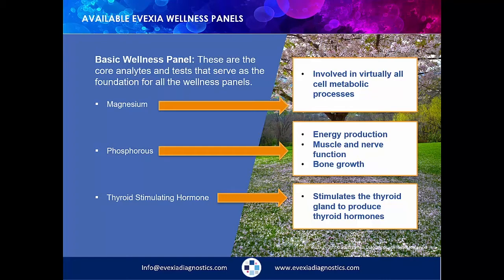Next is thyroid stimulating hormone, also known as TSH. Now, TSH is produced by the pituitary, as you know, and controls the thyroid gland function. TSH is going to provide a window into thyroid function. This hormone stimulates the thyroid by binding to thyroid stimulating receptor on the gland and initiates release of the thyroid hormones T4 thyroxine and triiodothyronine T3 into the blood.